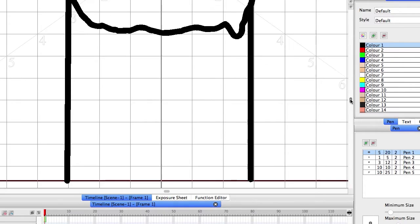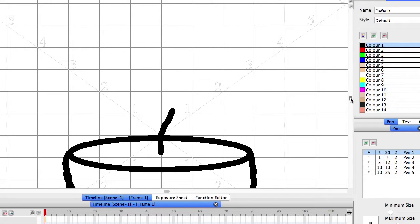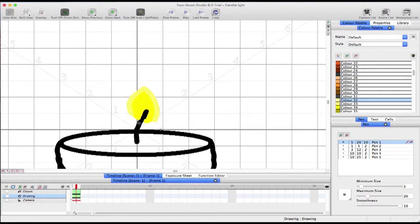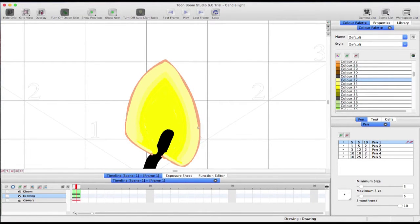So animating the candle was much easier, much simpler, and it gave me more time to focus on making it look nicer. Instead of just block colours, I actually raised and lowered the opacity of the candle to give it a glow. So it was very basic, just black room, candle, and then added a glow.